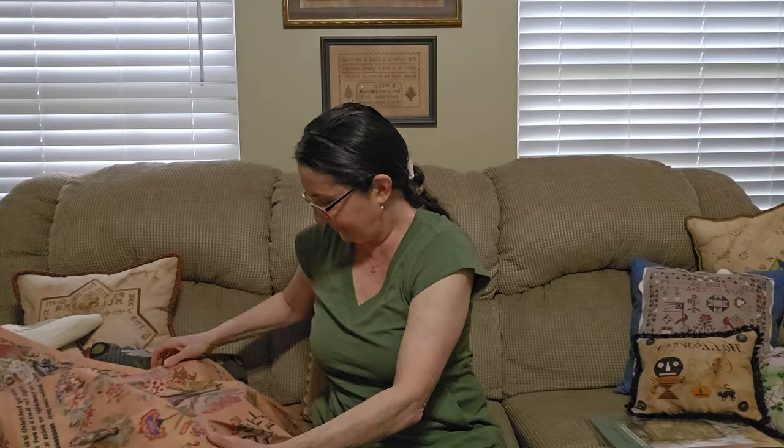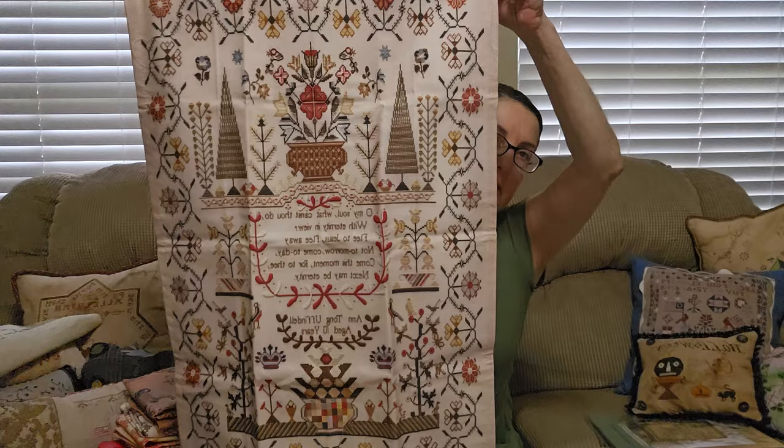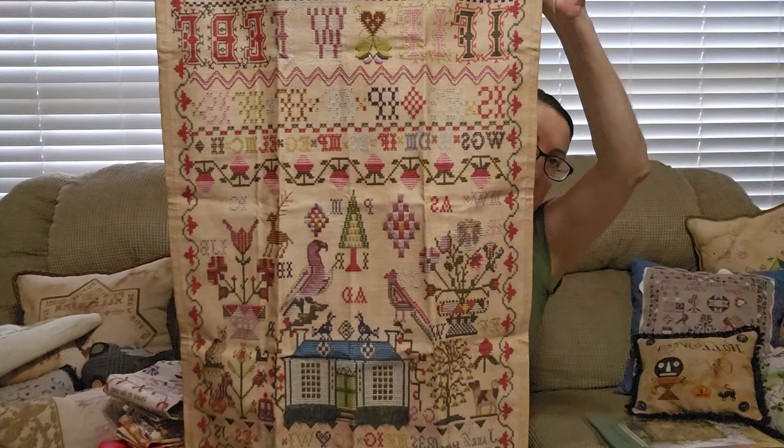This is a pretty incredible sampler considering the girl that stitched this was 15. This is Anton Uffendel. This is a really popular sampler, and I don't see it on here. Okay. And the last one, let's see, I don't see it on here either, so I'm not sure where that's from. Okay. Oh, wait, here it is. Here it is. Of course, I'm the last one.